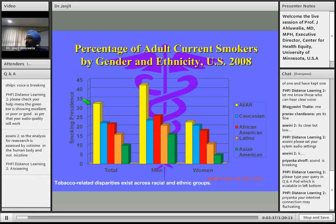So here's some data showing by race. Again, this is American Indians, not Indian Indians. These are the native Indians of the United States. They have had historically very high rates of smoking, and this is relatively recent data, and unfortunately they continue to have the highest rates of smoking, the highest rates of alcoholism, some of the highest rates of depression. It's a very vulnerable group in the United States.